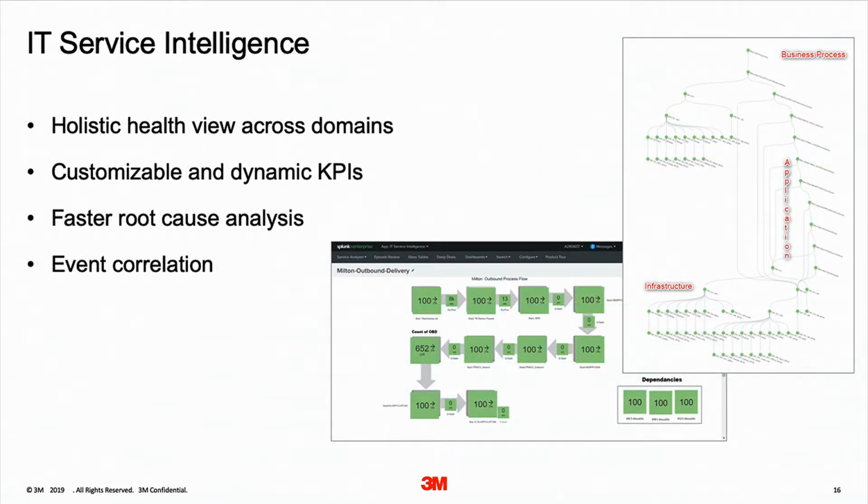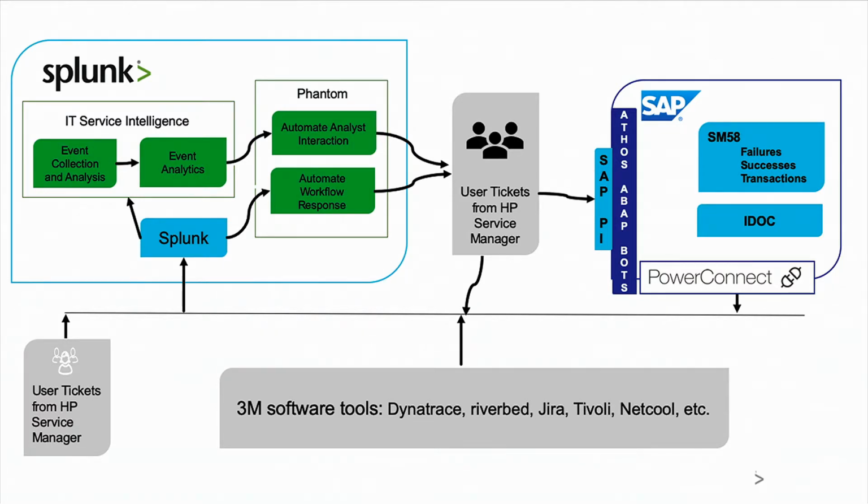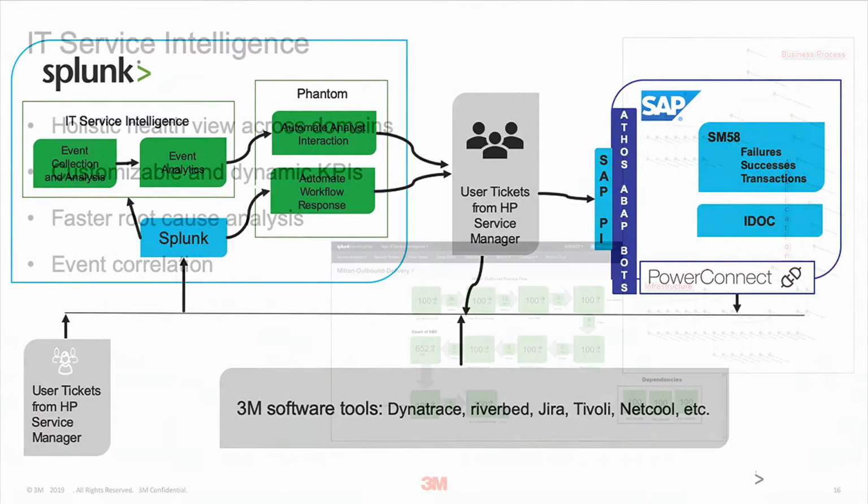So this brings us to IT Service Intelligence. It likes to double click on us, I think.